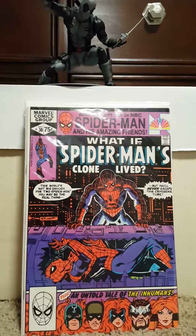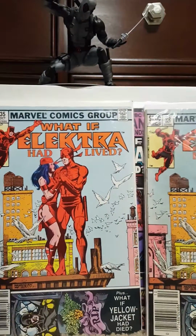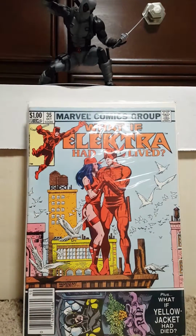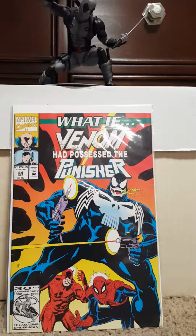Love this one. What if Elektra had lived? And he actually had 3 copies. I gave one to my son. So if you're looking for one of these, I have one for trade. But out of all the What Ifs, this was my favorite one I got. What if Venom had possessed the Punisher? Look at that artwork, guys. I have no idea who that artwork is by. I didn't look it up. I should have looked it up, but love that cover. I don't know. It just sings to me.